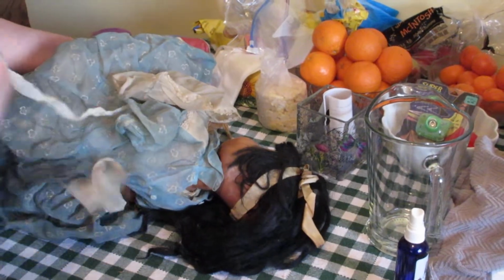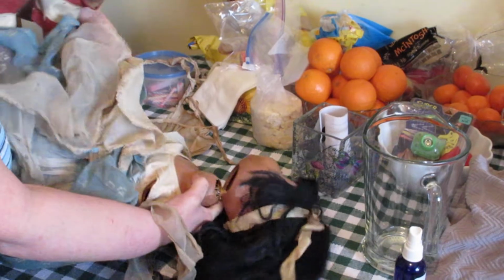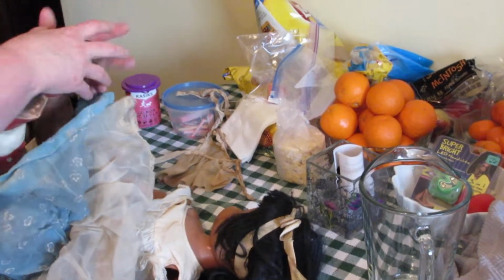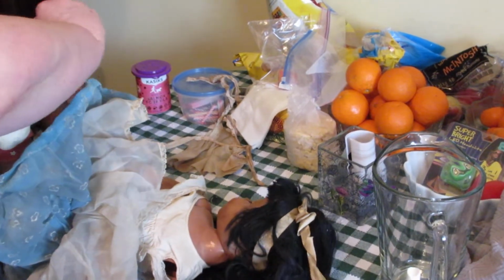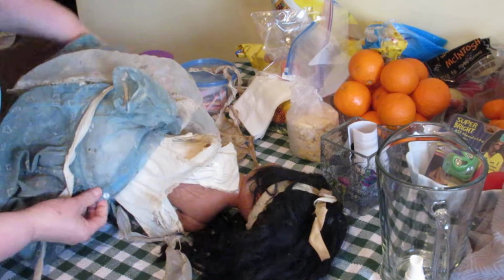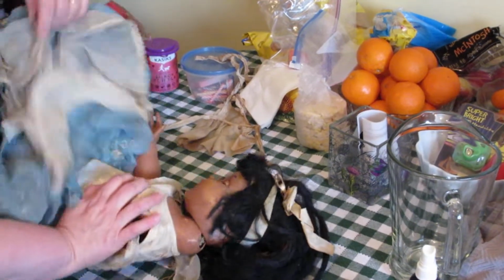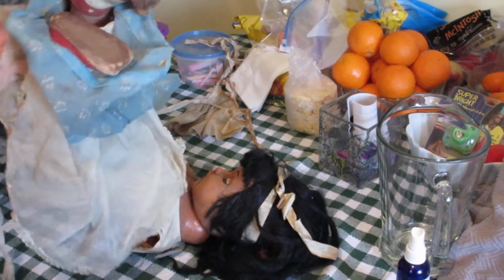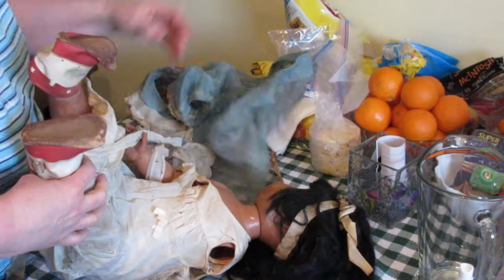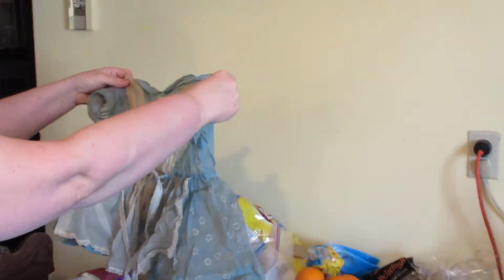Let's get this frumpy little dress off of her. I thought it was composition. I've got a composition arm for her, but she's got marching boots. These are kind of okay, I don't want to ruin them, so let's not do that. One more button here. Let's get that button out. Well, I've never seen a doll so dressed. This dress just goes on and on and on. Oh my goodness, I got it off. It looks like an Alice in Wonderland dress. There's her dress.